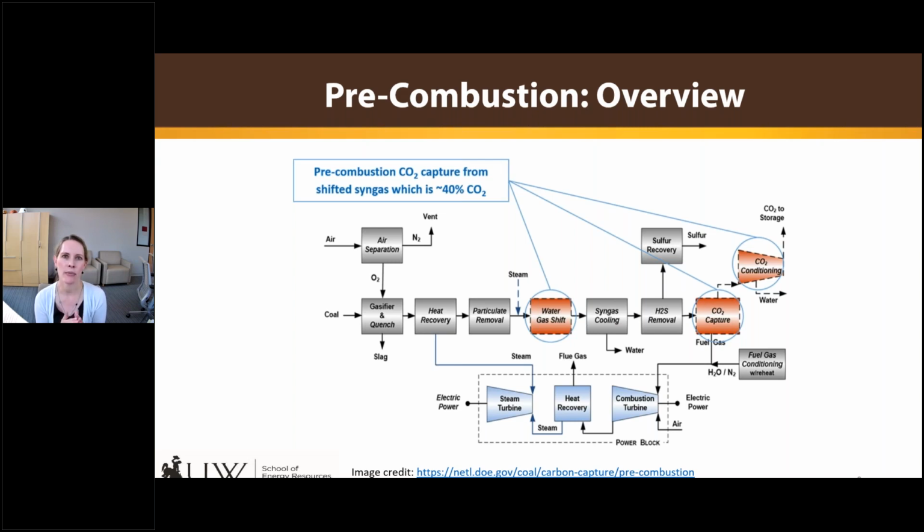Pre-combustion CO2 capture is offered commercially, but even so, the Department of Energy is still investing in technologies to try to drive down costs. And again, their focus is on things like solvents, membranes, and solid sorbents, just like they're looking at for post-combustion CO2 capture. And so move to the next slide, please.